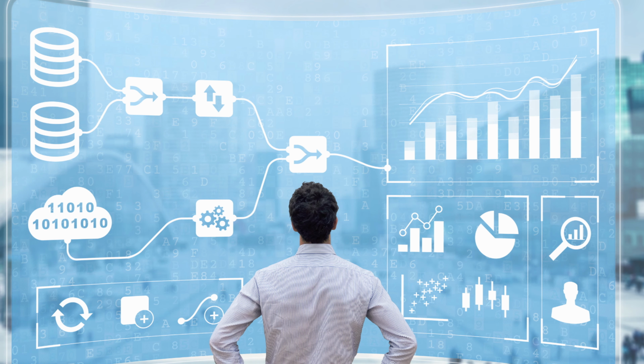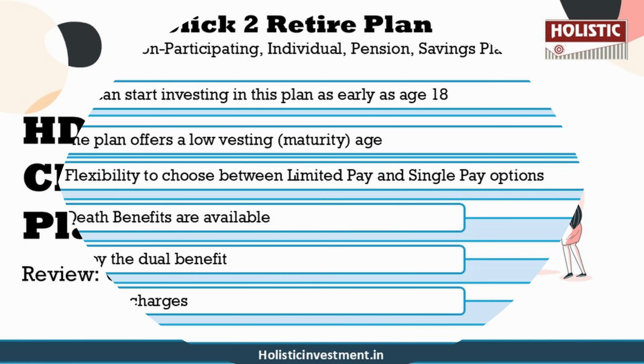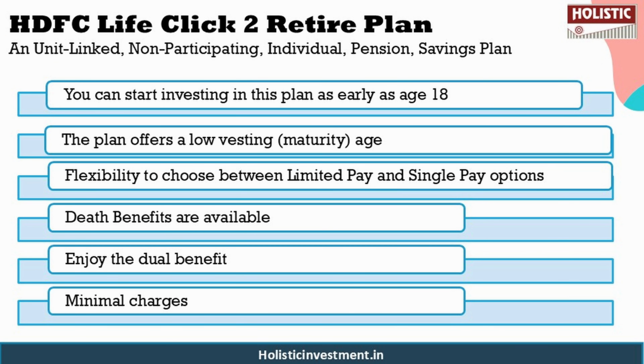Now, before analyzing this policy, let us first understand what this policy is about. So this is a unit-linked, non-participating individual pension savings plan. Some of the key features of the policy are: you can start investing in this plan as early as age 18. This plan offers a low vesting maturity age starting from 45 years, and you have the flexibility to choose between limited pay and single pay options with a single product.